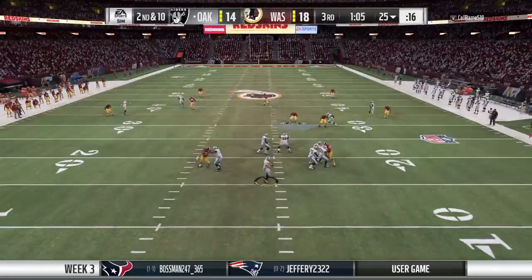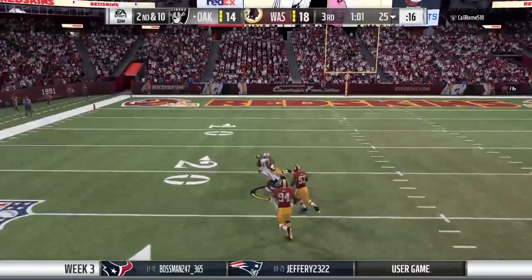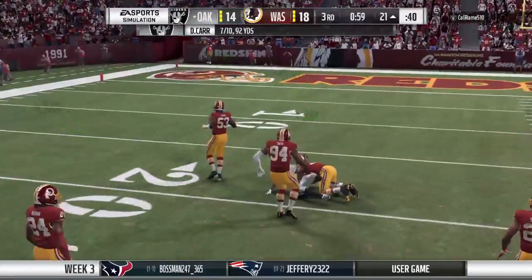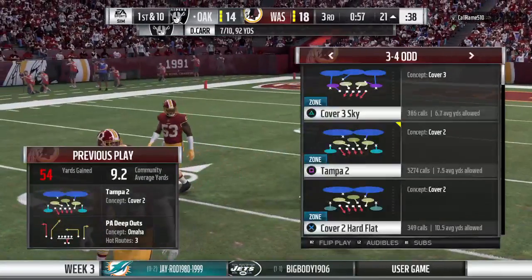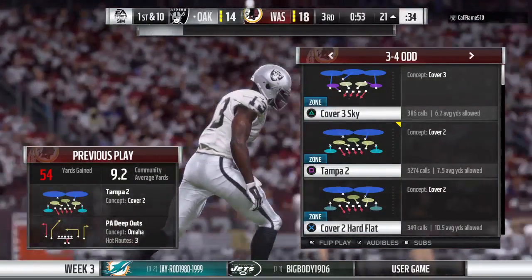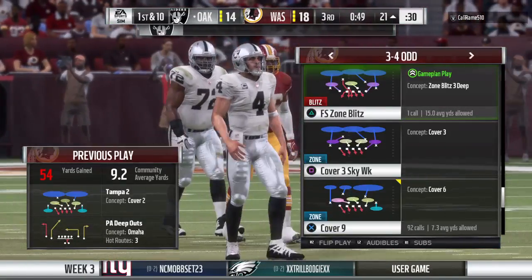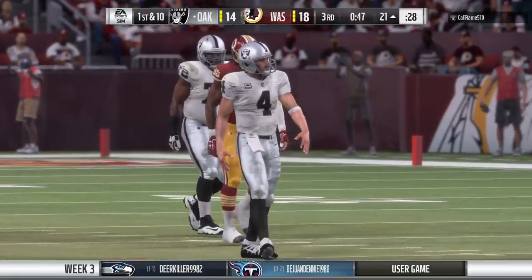Now Carr throwing on second down. Going up top. It's caught inside the 25. A big play that time for the Raiders. 54 yards. They've been struggling in the passing game. Do you like the aggressiveness there? I mean, it worked on that play, but do you like it?